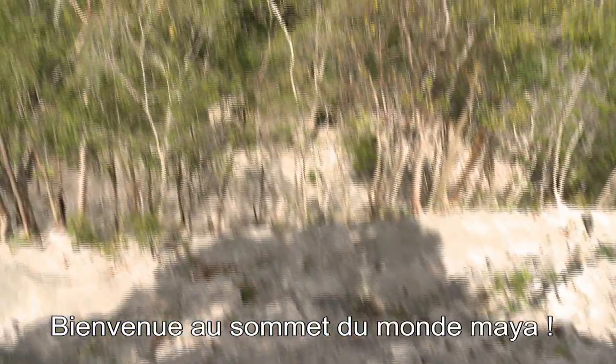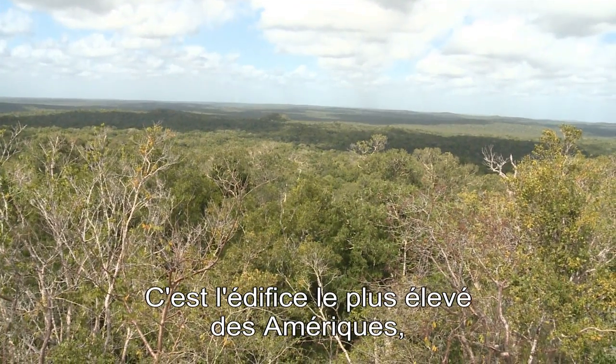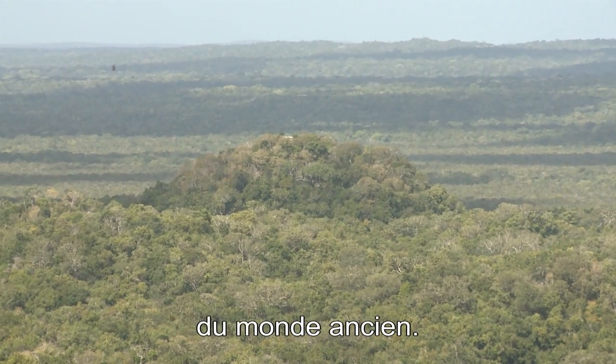Welcome to the top of the Maya world. This is the highest building in the Western Hemisphere, anciently.